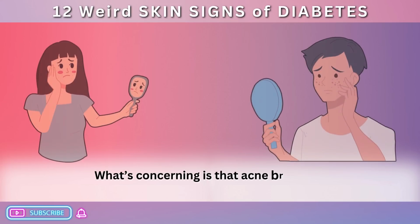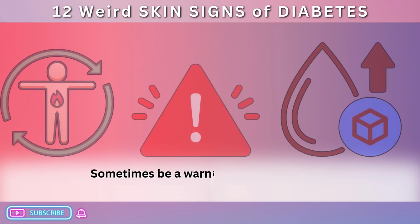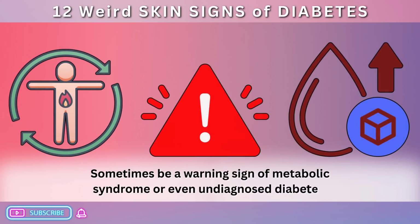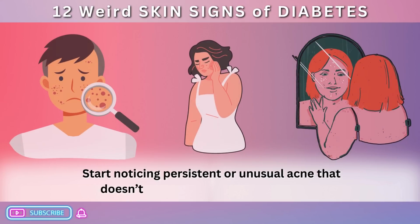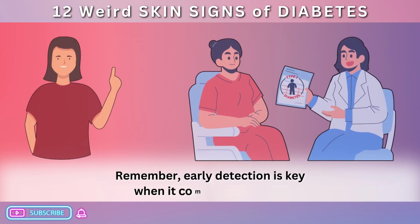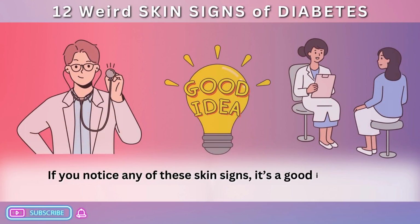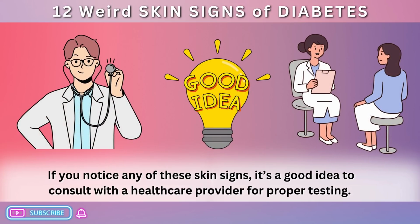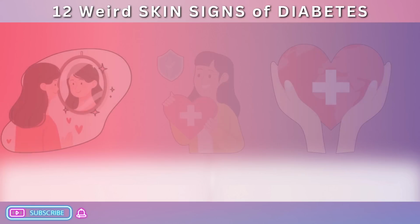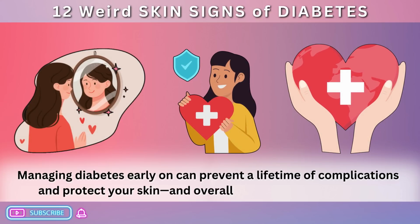What's concerning is that acne breakouts related to insulin resistance can sometimes be a warning sign of metabolic syndrome or even undiagnosed diabetes. If you start noticing persistent or unusual acne that doesn't respond to typical treatments, remember, early detection is key when it comes to diabetes. If you notice any of these skin signs, it's a good idea to consult with a healthcare provider for proper testing. Managing diabetes early on can prevent a lifetime of complications and protect your skin and overall health moving forward.